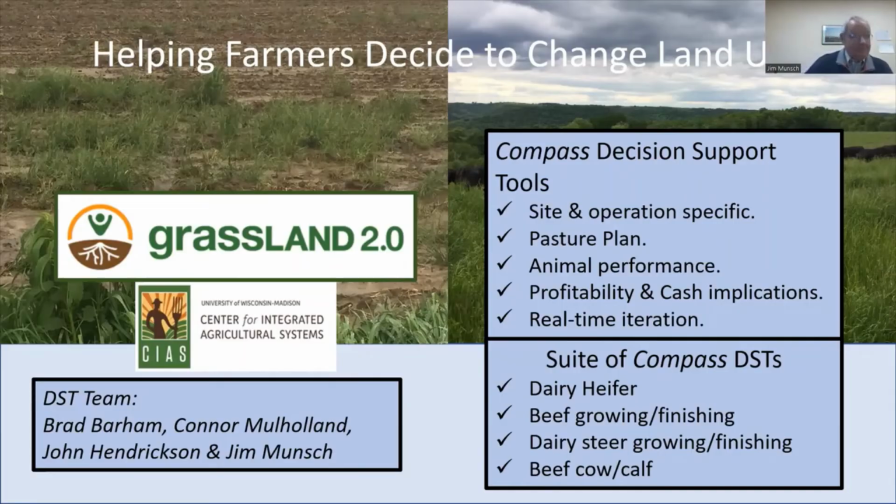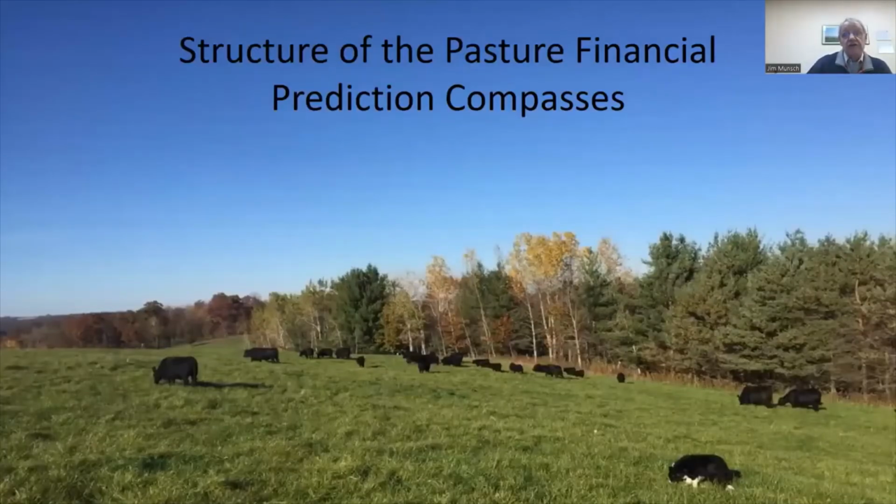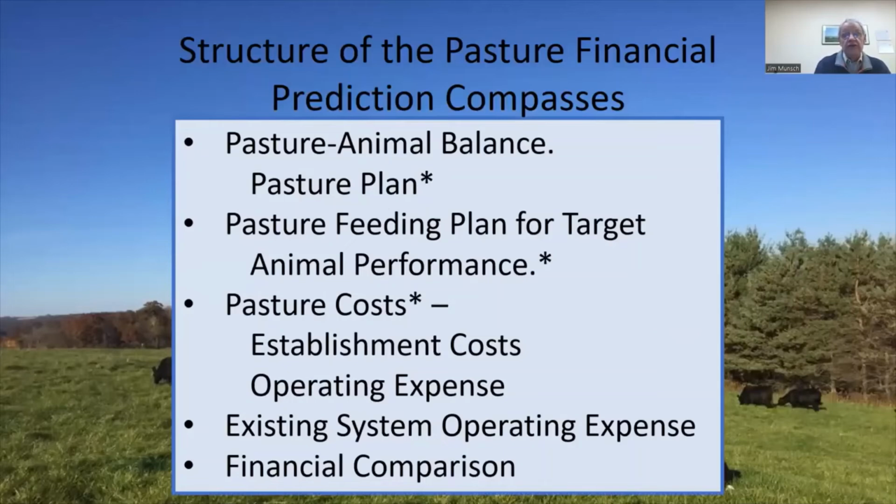Next slide. So the structure, I've really alluded to already. The first page that Connor will show you of the worksheet is this pasture and animal balance, which in layman's terms, or in the state of the art, is a pasture plan. And the asterisk is there because if you did nothing else, it is a true pasture plan.